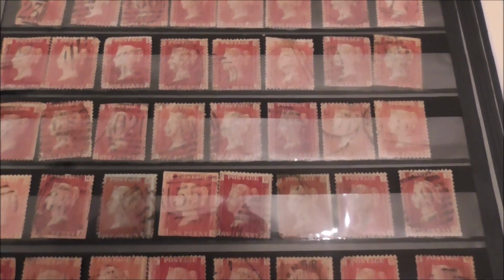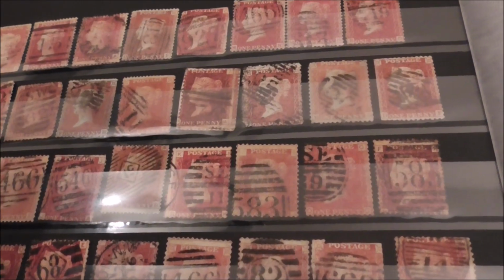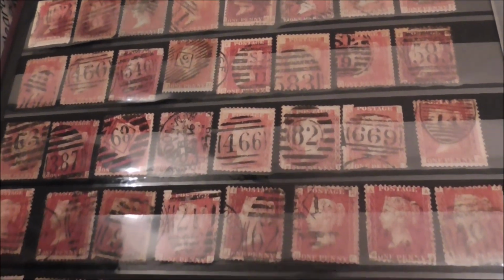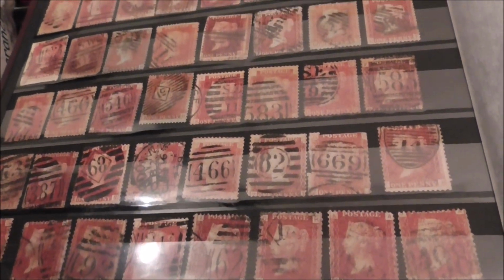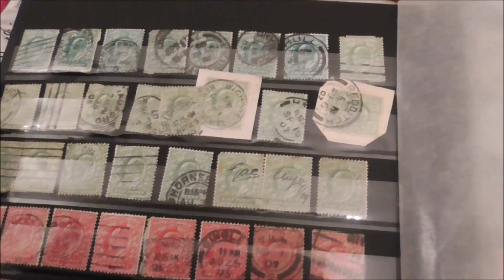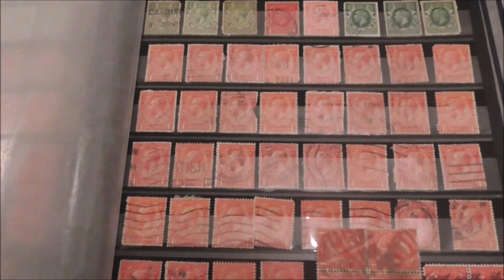There we go. Here's page 2. I do have a couple that are worth a little bit of money, but not enough to retire on. One of these days I'll have to show you my complete collection. Small Queen Bricks, Edwards. I know we're kind of getting off topic here, but I will show you my collection in a future video.